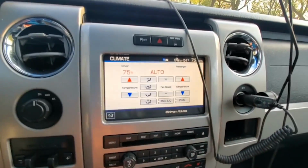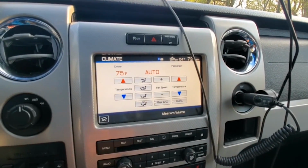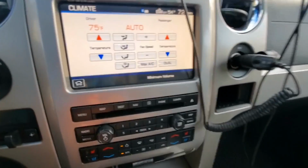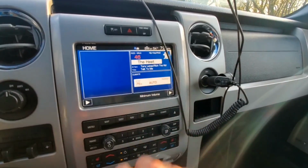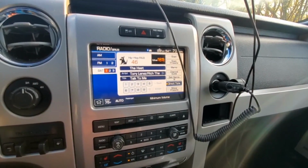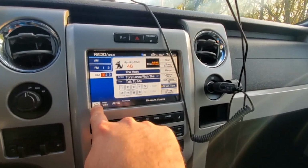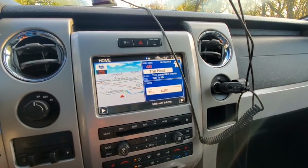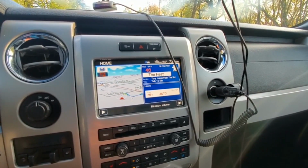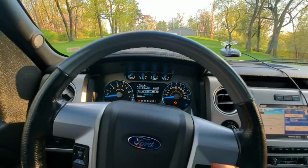But I really like this feature for climate control on the touchscreen instead of, you know, if you don't want to use these buttons, well, hey, you got a touchscreen. Then you got your satellite radio and all that good stuff. So it's a really nice system. I like how they put that in there. It's a nice big screen, and it works really well. So let's go ahead and start this up.